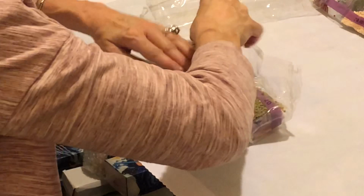I want to see. Oh, I see one. Already see one AB. So we saved the best for last because you're going to find your ABs in these trains. Let's get them out. Okay.